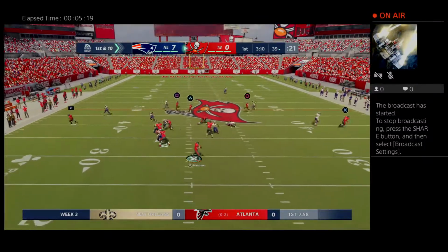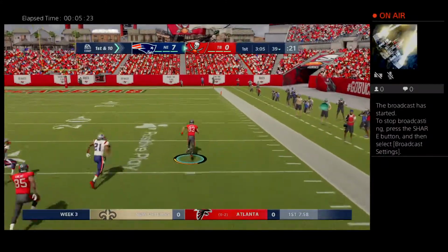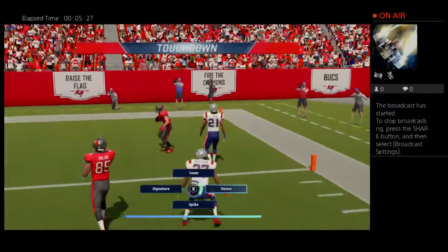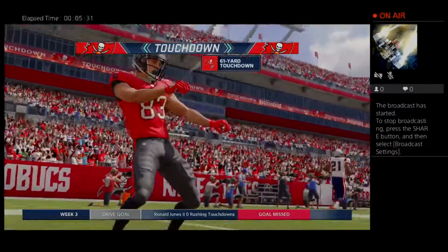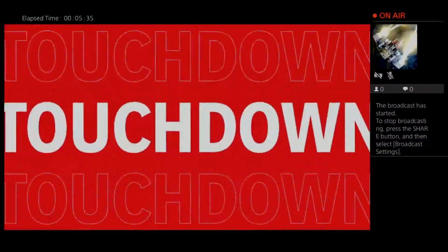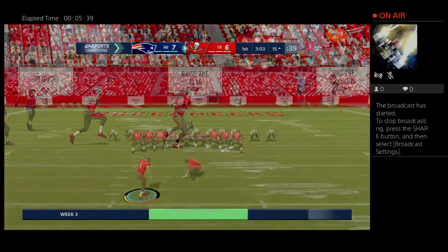From the gun, Meadows. This one caught by Isabella. 20, 10, touchdown, Tampa Bay. Andy Isabella. His second touchdown on the season. And the Buccaneers are an extra point away from tying up this football game.